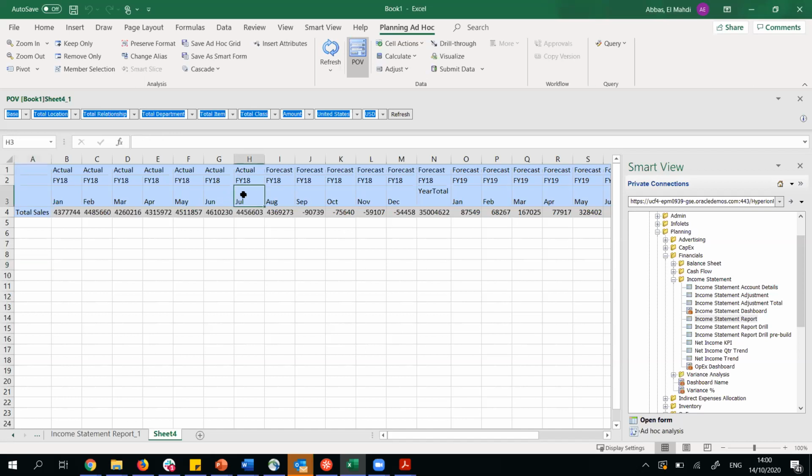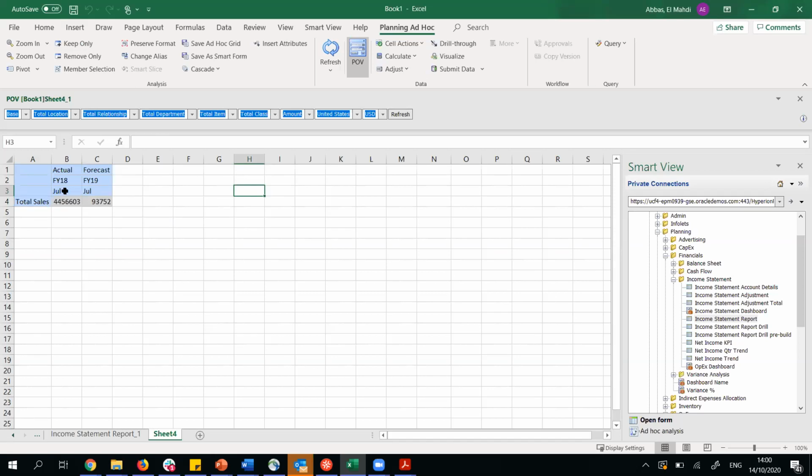Let's say we want to keep our actuals, but for the month of July, for instance. So we're going to keep both FY18 and FY19. So quite quickly, just by pushing the Keep Only button, we've cut this down to a very quick and easy to view set of numbers that are coming out of our total sales.